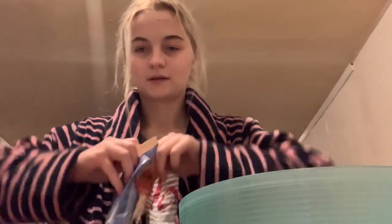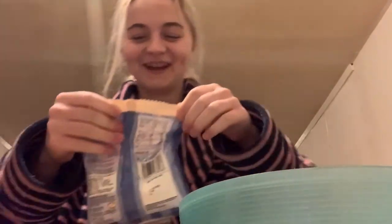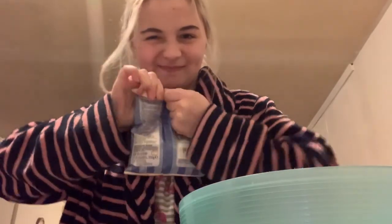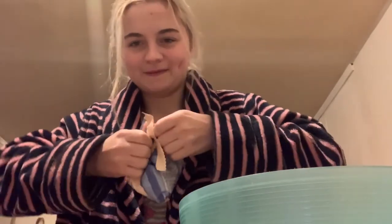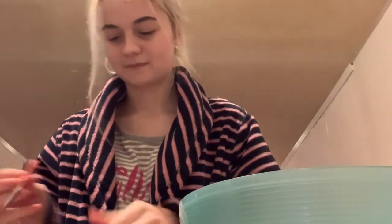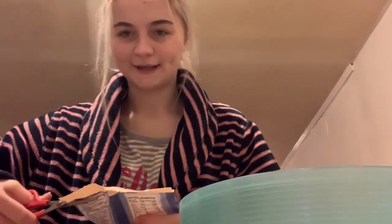So, this evening, doing some pancakes. Making some pancakes. Let's do it. We're going to do this into the bowl. Pour it into the bowl. Wait. I'm going to do this. Oh, yeah. My muscles aren't strong enough. Bloody packets.